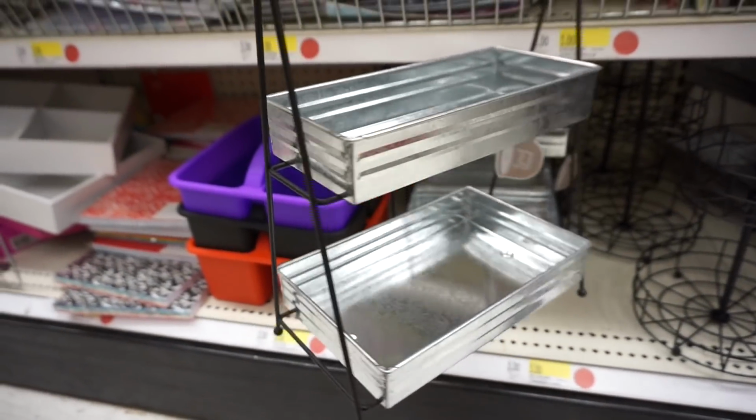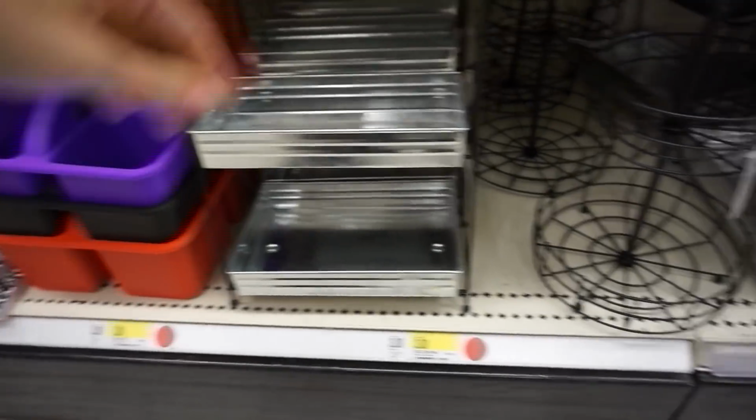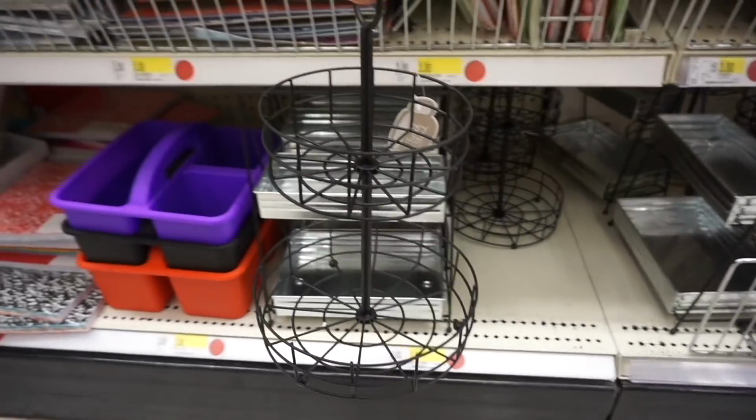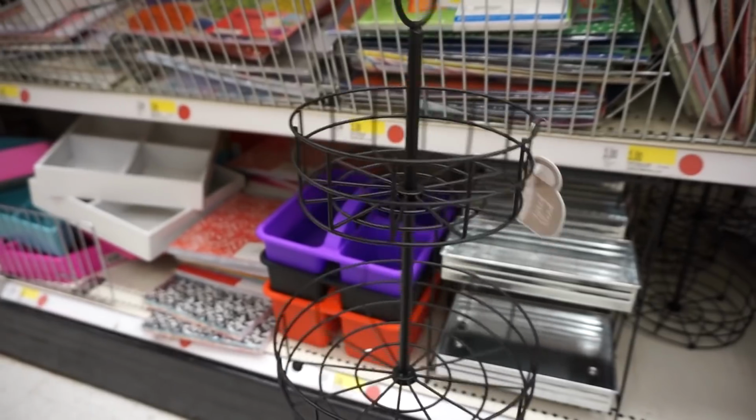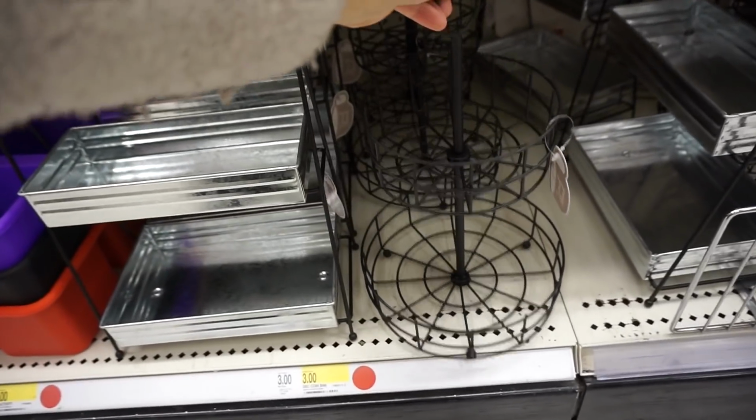So I just wanted to show you guys more close up the galvanized trays they have. So they have this option, so they have that option, and then this is option number two, which personally I like because it's just very basic and you can add any type of colors and decor. And like I mentioned, these are each $5.